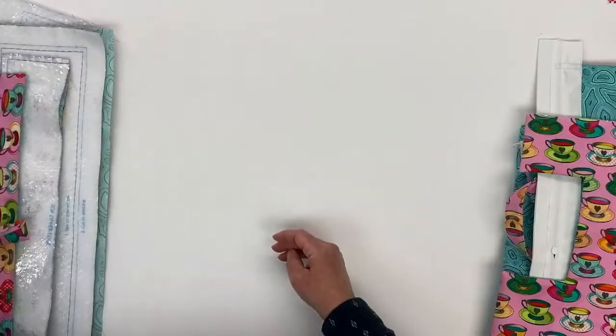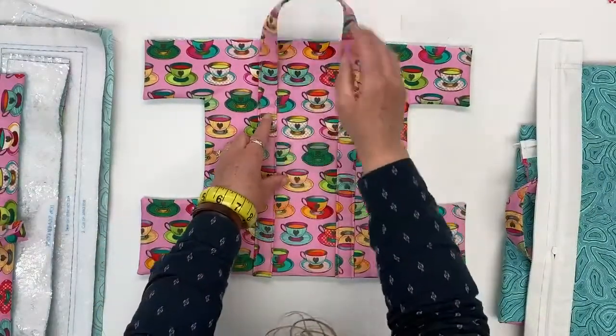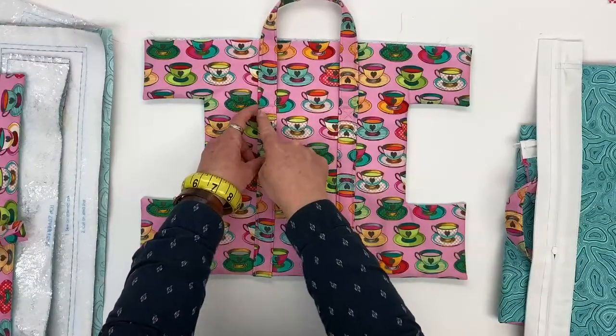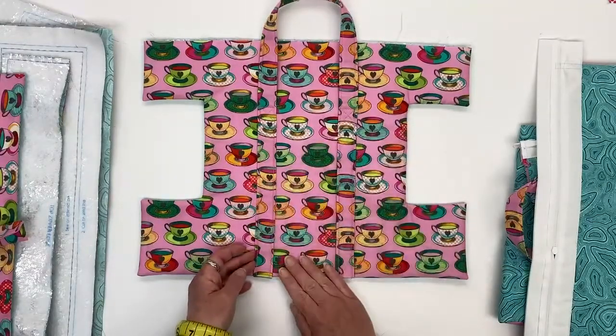After you have finished that handle, you are going to attach it. And you want to make sure where we attach it is about 6 inches down, that we are going to do an X to make sure it doesn't come off on us, and we're going to stitch it down. So you're going to repeat that on both sides.